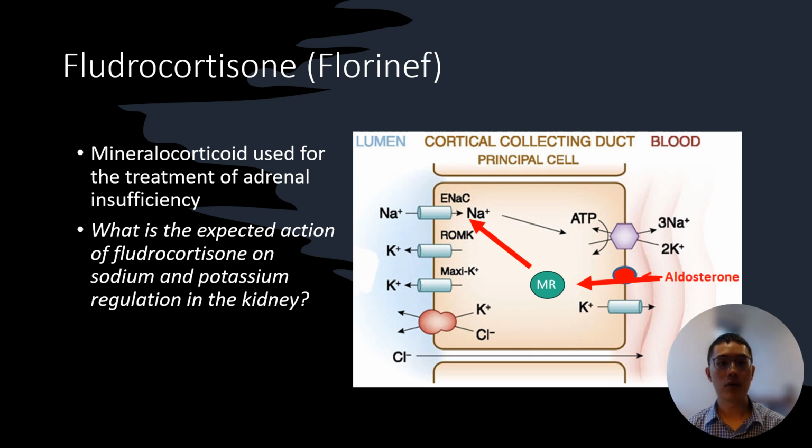Lastly, I'll leave you with a question to test your understanding of the material we have presented so far today. Fludrocortisone, or Florinef, is used for the treatment of adrenal insufficiency, a condition where you're not able to produce aldosterone. Knowing that this medication activates the mineralocorticoid receptor similar to aldosterone, what is the expected effect on sodium and potassium regulation in the kidney? Pause the video here to think about this, and continue on the next slide when you have your answer.